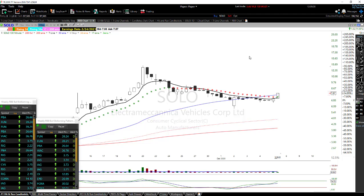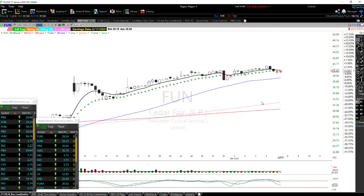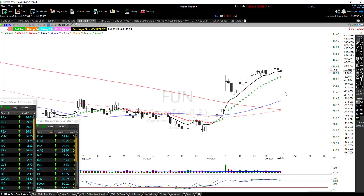I hear that. Hey, I want to go take a look at FUN. We're going to go look at FUN, then we're going to go take a look at PBA. So here's the daily chart. We've got a hammer cruising here, kind of a shooting star. Can't say it's my favorite daily chart.